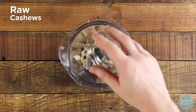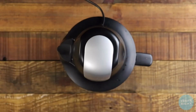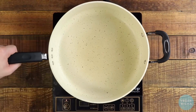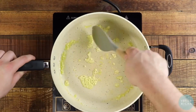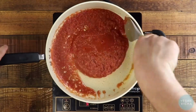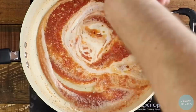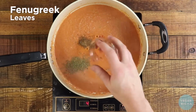For the sauce, you blend up some tomatoes and ginger into a really smooth puree and then cook that with garlic and some spices. Then you add in your baked tofu and some cashew cream or any other non-dairy cream that you want to use, some julienne fresh ginger, green chili, and kasuri methi, which is dried fenugreek leaves. All of these three take this dish to the next level. Simmer it for a while and serve.